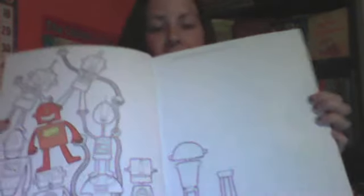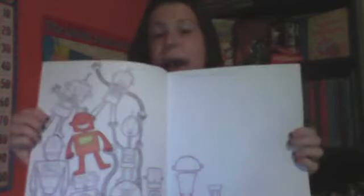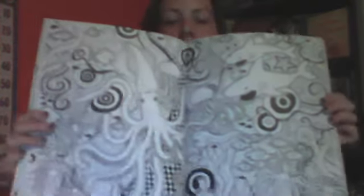One of my personal favorites for our activity books is the Drawing, Doodling, and Coloring book. Inside there are all kinds of prompts. They give you ideas. They may say add more robots, or sometimes there's blank faces and it says to complete the faces on the rest of them. And other times there's just strictly coloring. You can doodle your heart out.